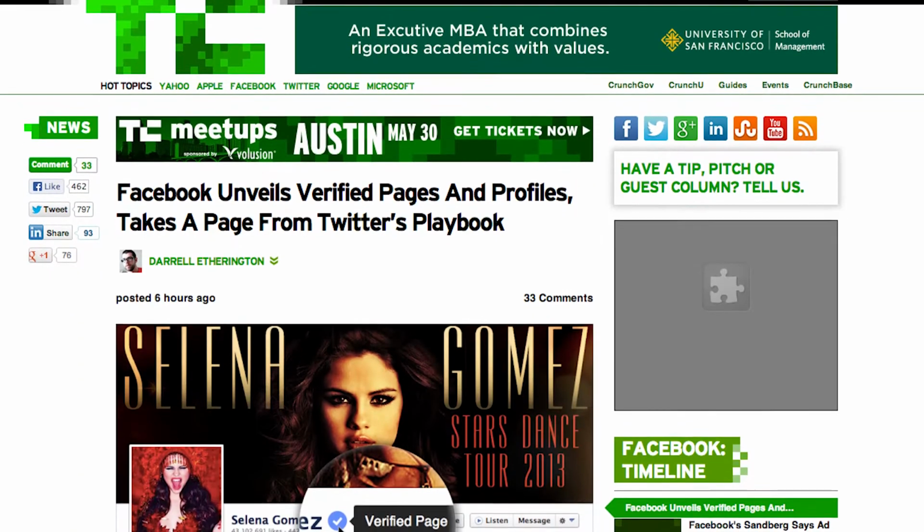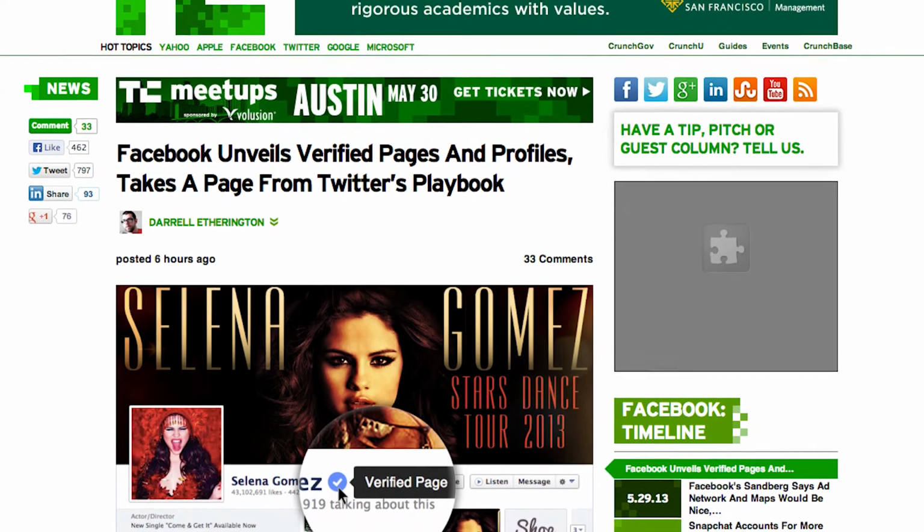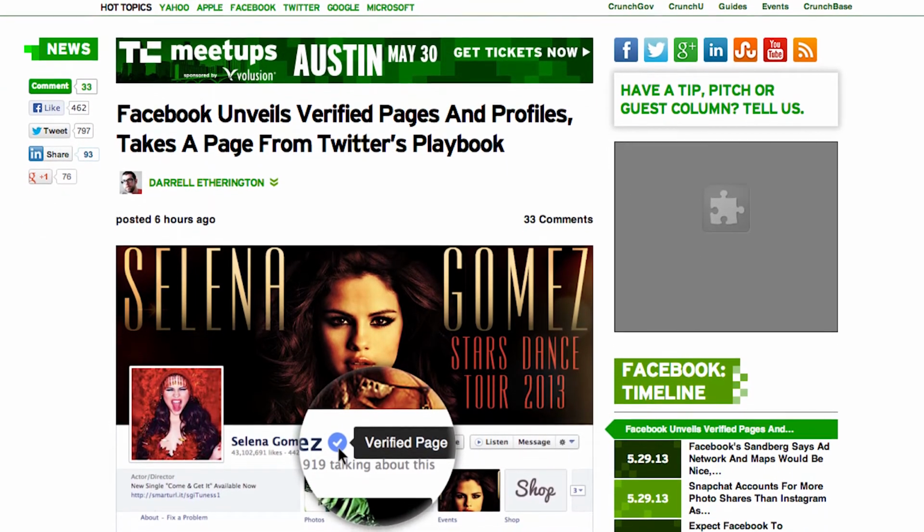Now on to a TechCrunch article which reads, Facebook unveils verified pages and profiles, takes a page from Twitter's playbook. Since, I believe, February 2012, you've been able to verify your online presence through Facebook by sending them your ID so they can verify your Facebook page. But you didn't get anything beyond being verified in their backend.